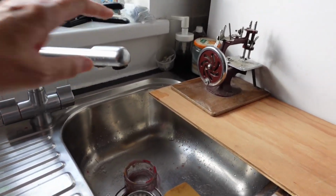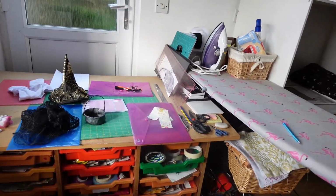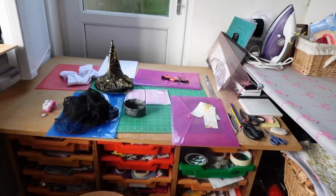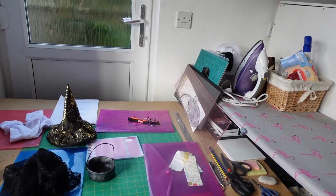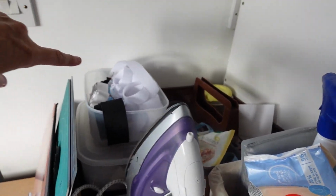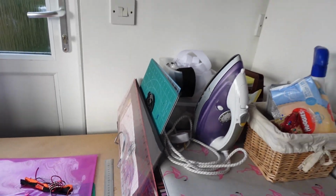Just got to do the sink, last thing to do, and then all of this has been tidied up, although I couldn't get all the tapes back into the drawer, so I'm going to have to find somewhere else to put them. So that's all that side of it done. All my sewing stuff has gone back into my basket, and my Velcro and my elastic is just on the table, and there are all my boards.